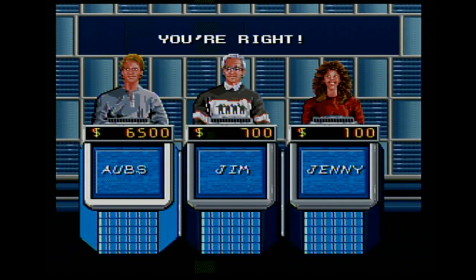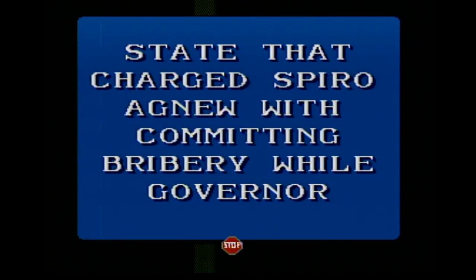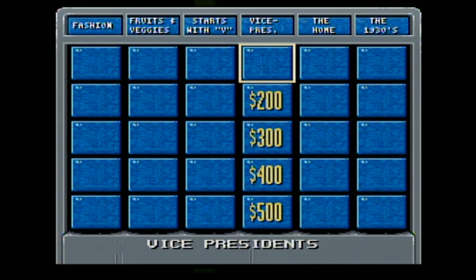Up to $6,500. Ran the category, by the way. Vice Presidents for 100: the state that charged Spiro Agnew with committing bribery while governor. Tried to get in, but Jenny beat me. It's Maryland. Okay, so I was going to guess California, so I would have been wrong. Jenny's right, and she's going to go to the $200 clue.